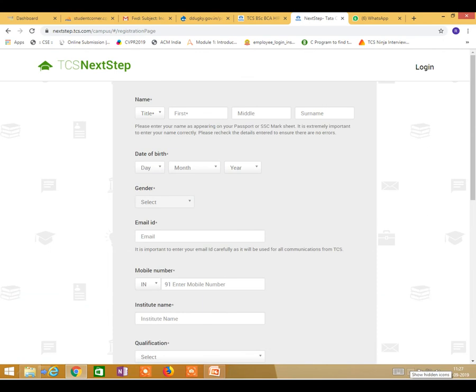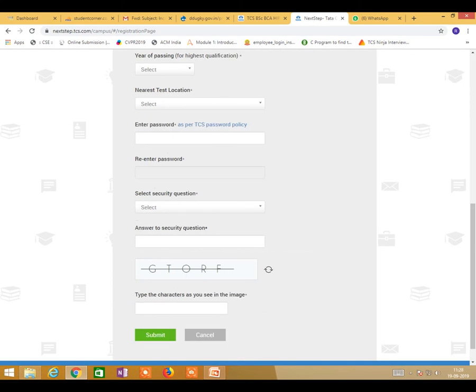After clicking that, it takes some basic details like first name, middle name, surname, date of birth, gender, email ID, mobile, institute name, etc. We'll take 2 screenshots. That is one tip.